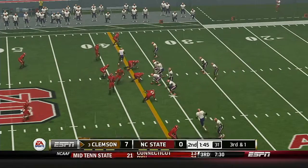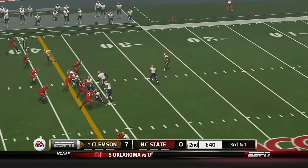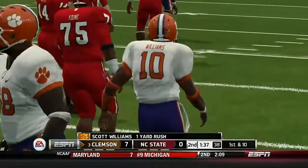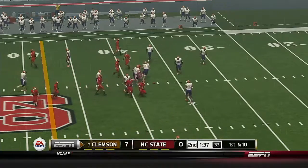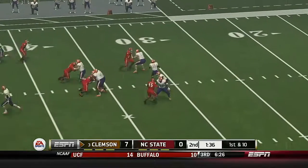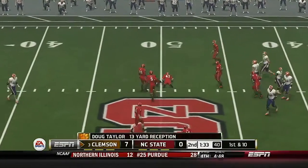Tight end right. Go down. And he makes it out to about the 37-yard line. He's hit and taken down.